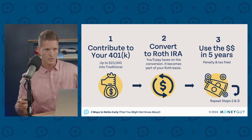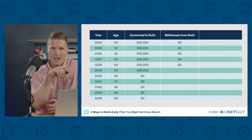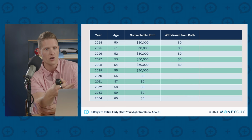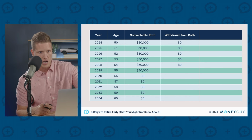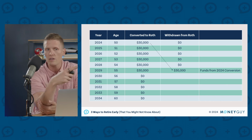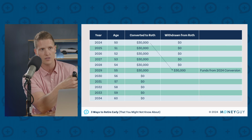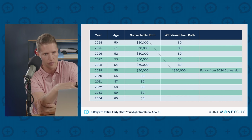So if you think about this, let's assume that you are 50 years old and you're planning on retiring and you want to have some assets that you're able to begin drawing on starting at age 55. One of the things you can do is at 50, you can convert to Roth, pay income taxes. Convert to Roth, pay income taxes. Do that every single year. Well, then when you get to age 55, once that very first conversion has aged, you can then withdraw that $30,000 of converted funds, not the earnings, from your Roth, completely tax-free and penalty-free.